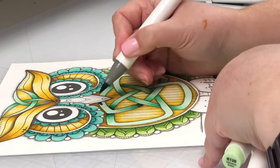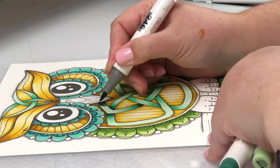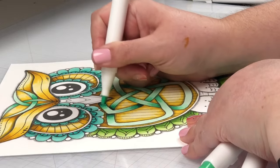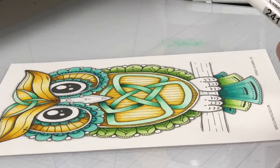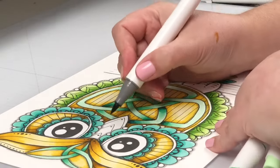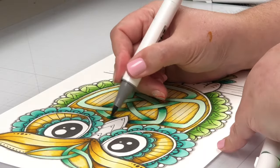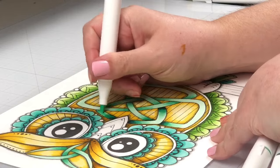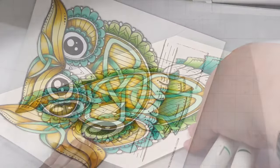Oh, we forgot to do some little blends here next to the beak, which I think we'll do in some grays, because we need to do the stick he's holding on to. And we could use the same grays. So maybe a nice warm gray for that. A little of the dark. Blend out that transition with the mid-tone. And blend out that transition with the lightest. That's looking better.